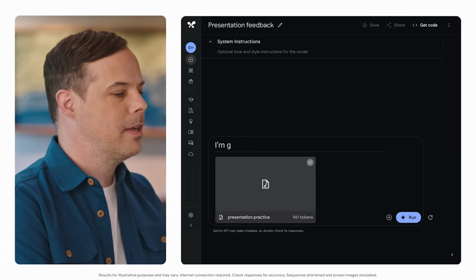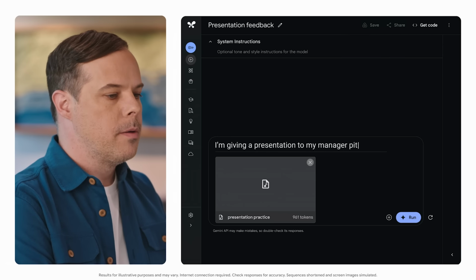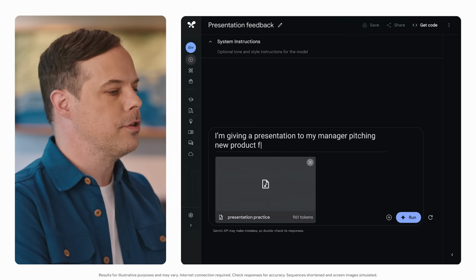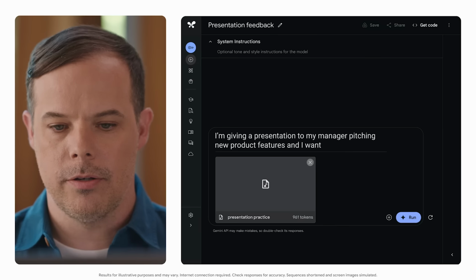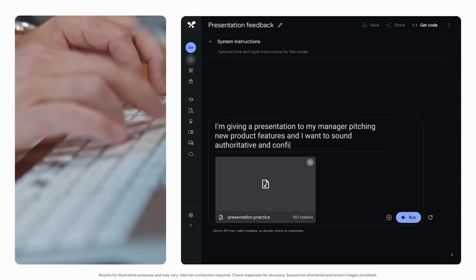Now, one last thing. You have the presentation and the speaker notes, but you want to fit in some practice before the big day. You can upload a recording of yourself to get specialized feedback. Let's start off by specifying the tone and what we want to accomplish. I'm giving a presentation to my manager, pitching new product features, and I want to sound authoritative and confident.